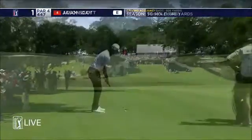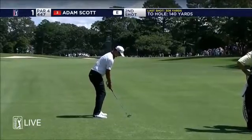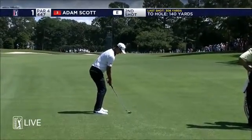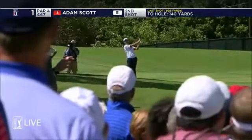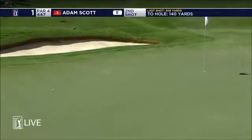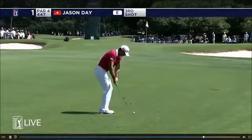Yeah, he's had some issues with that driver. Cracked the head earlier this year. All the lines, all the angles, perfect. It's funny, Billy, I was thinking exactly the same thing. You see him just try to take a little bit off that one. Here's Day at the first.